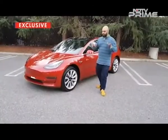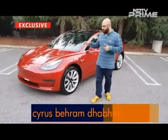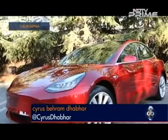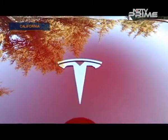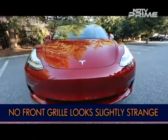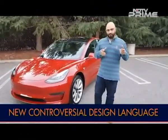Let me quickly go over the Model 3's exterior before I get to the really interesting bits, because the exterior has been a bit of debate. Some people love it, some people are a little confused, a little apprehensive about it. But of course, that's the big question mark. There is no front grille in its traditional sense. But it does have this lovely line across the bonnet, and it does have a very distinctively Tesla look.